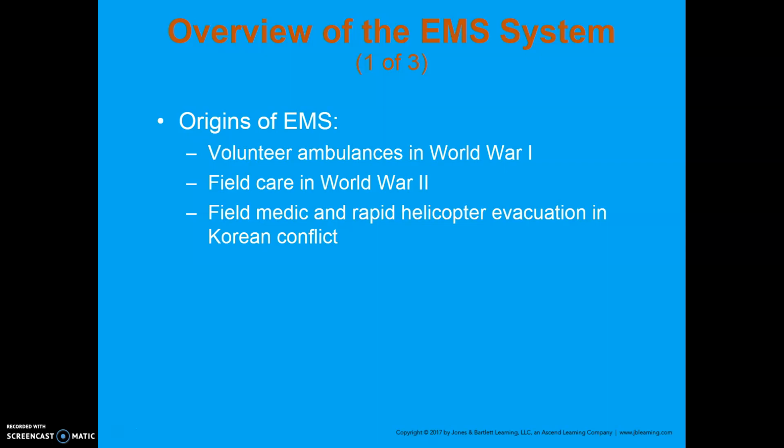There were volunteer ambulances in World War I, but there really wasn't anybody in the back to take care of people. It was basically throw them in a transportation vehicle and go. Field care kind of started in World War II. And then when we really hit the Korean conflict, now all of a sudden there was a medic and rapid medical evac.